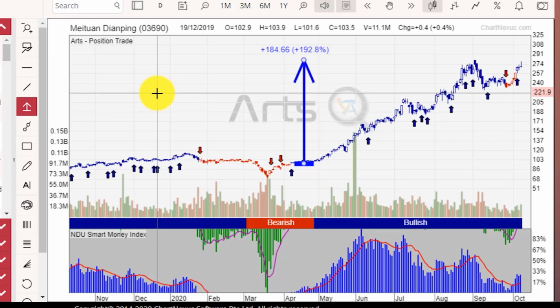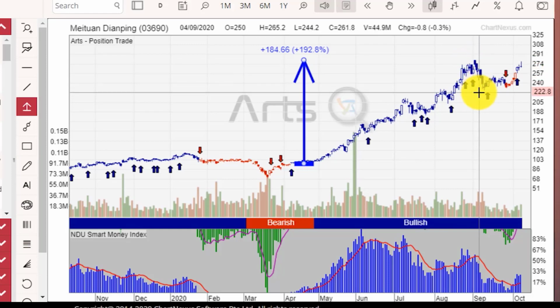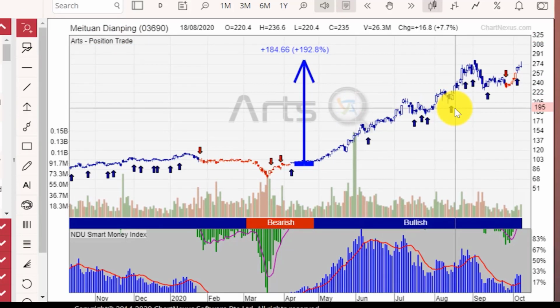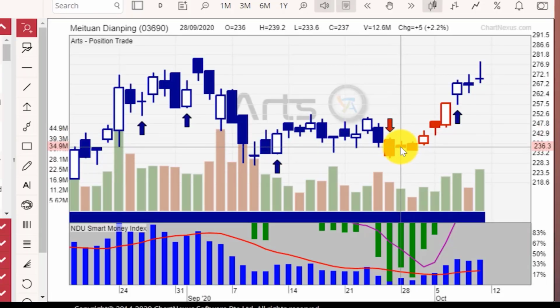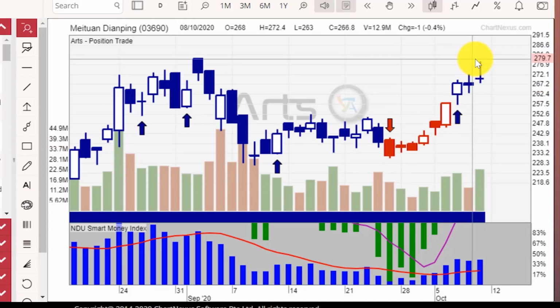When the price reached the highest price, it started to pull back, and then there was a buy signal again at around $230. If I zoom in, there was a sell arrow, which alerts me to be careful. For us to exit, if we follow the system, the previous candlestick must drop below the previous day low. In this case, however, it did not drop below the previous day low, so we are still holding on to this stock. Until recently, the price reached a high again, around $276.